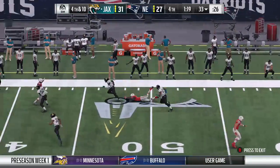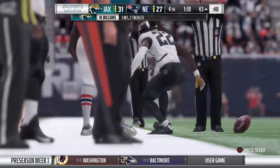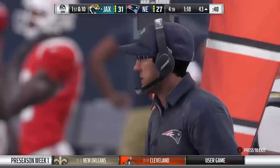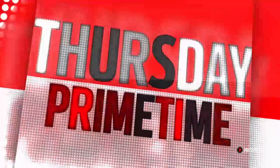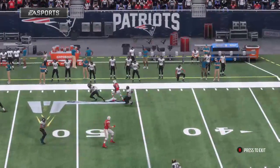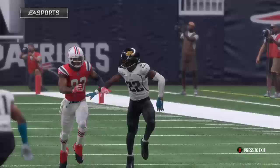Oh, a crusher there as it's intercepted. Picked off by Marcus Williams. And he's able to get it back here to the 43-yard line. And that one, oh, it's going to hurt big time. You're in the 2-minute drill trying to get your guys down the field, and it's looking like they're going to come up just short, as this is definitely not his best throw. And it'll wind up being intercepted.